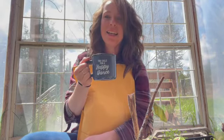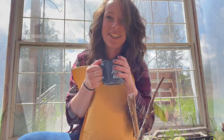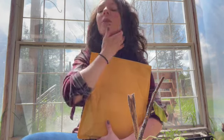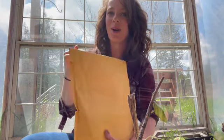So grab a cup of tea. That's what I'm drinking today, my wonderful regular English tea with milk and sugar. You know me, guys. So while I enjoy my tea, I'm going to open this package. We're going to do this package first, and then I'm going to show you the greenhouse and what's going on in here. And then after that, we'll head outside into the garden.